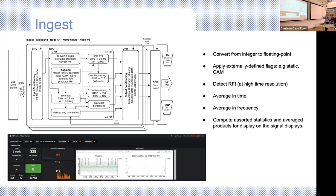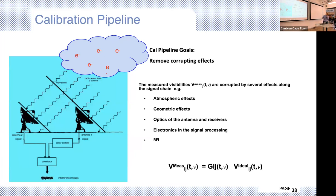And it computes assorted statistics for the signal displays. So if you've ever looked at the signal displays on the CAM GUI or on the Grafana dashboard, that all comes from Ingest effectively. And then we move on to the calibration pipeline. So why do you need to calibrate?